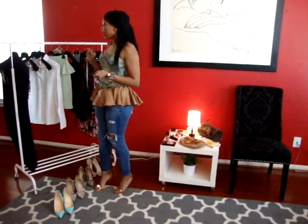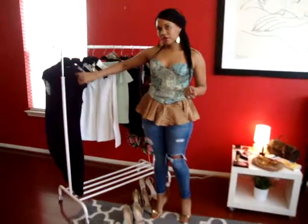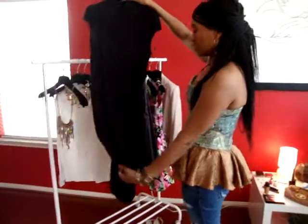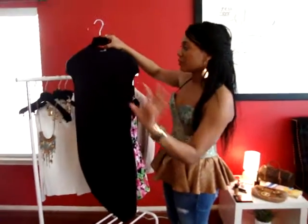So we all have a little black dress. I want to show you how you can make it work day and you can also make it into party. So this is my little black dress. I can wear this to work. I wore this with boots.